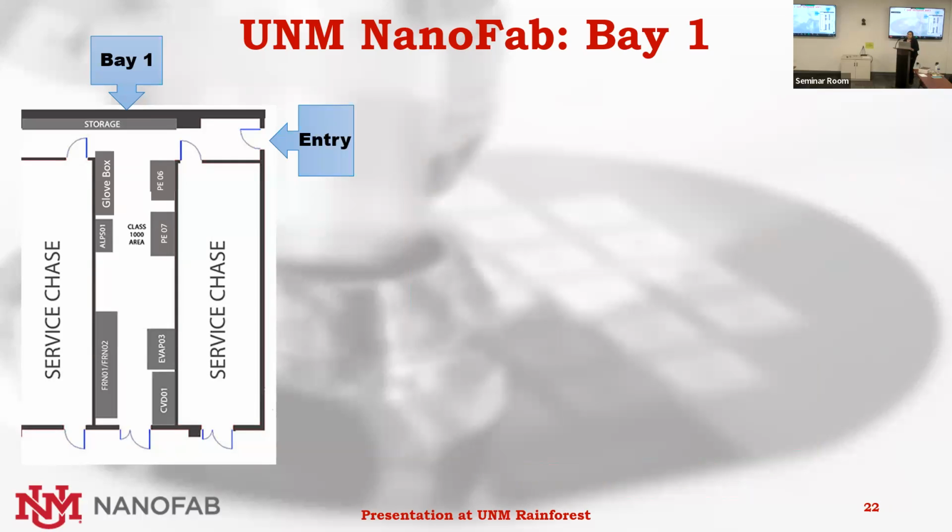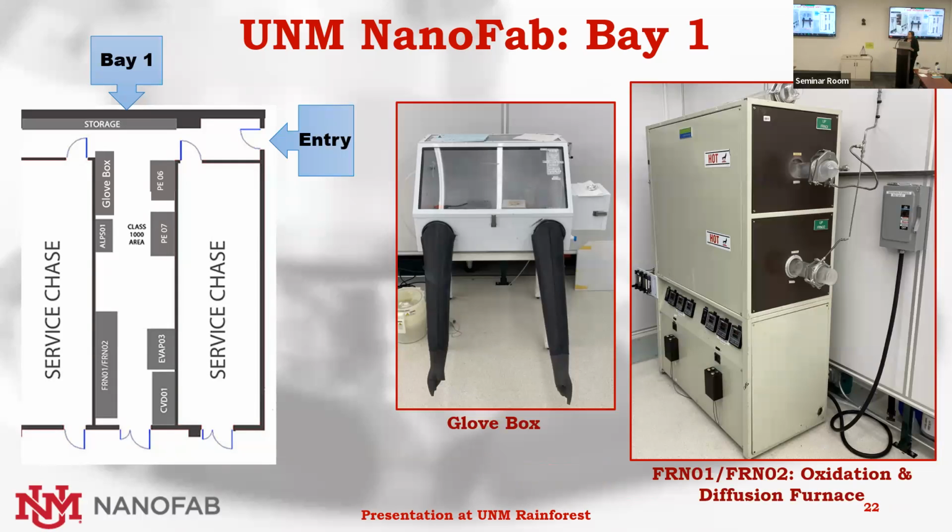The other thing that we have here is this glove box, and this is where organic materials are handled. For example, polymers and graphene materials. So anything that has carbon in it is used in this glove box. So it's like a clean room within the clean room. And then we also have high temperature furnaces. This is to heat up our devices, or make the devices work at high temperature.